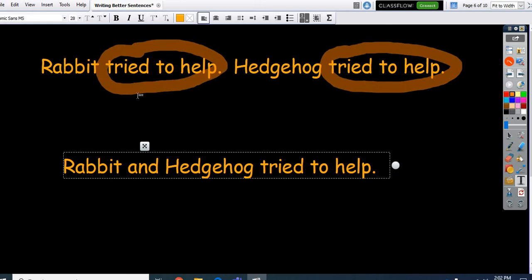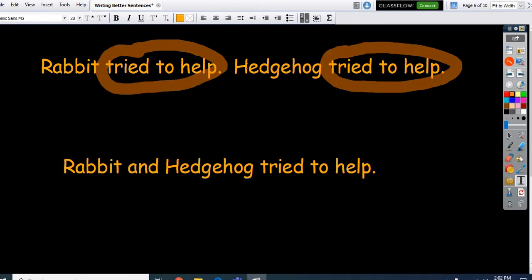When you're going to talk about the same predicate, maybe somebody or something is doing the same thing, like in this sentence, it's a good idea if you want to try to combine it, and it just makes it faster and easier and better. Don't you think it sounds better to say "Rabbit tried to help. Hedgehog tried to help"? Wouldn't it sound better and easier just to say "Rabbit and hedgehog tried to help"? Yeah, and it saves time too. You don't have to type as much or write as much. Let's try another one.